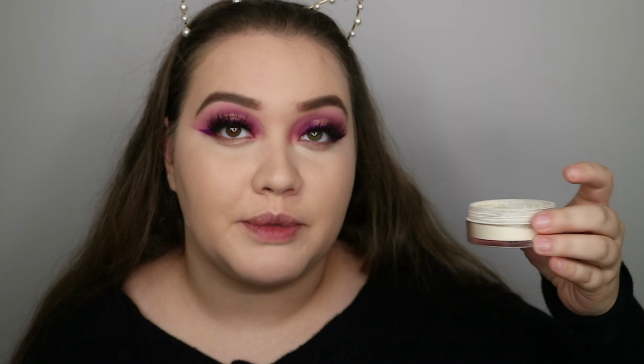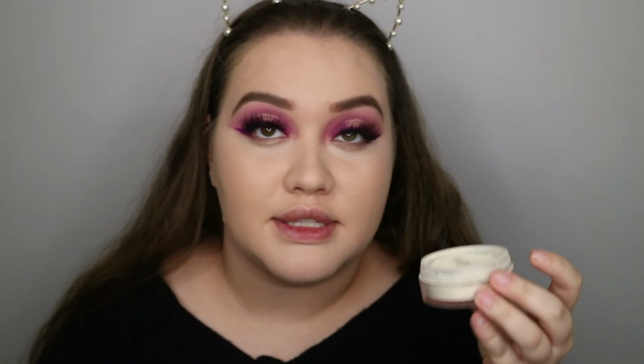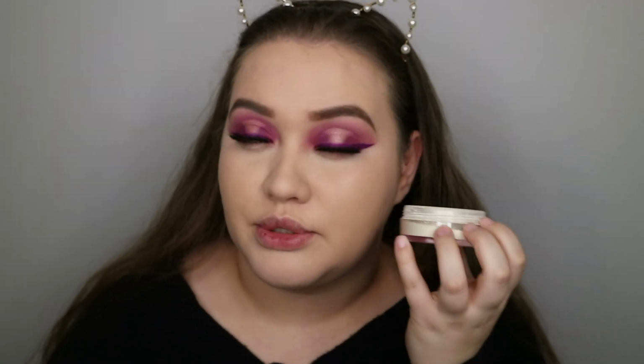So next I'm using my Beauty Bakerie translucent powder, and I'm going to use it to set my face and my under eyes. I'm not going to bake or use a lot of powder, just a little bit to set everything.